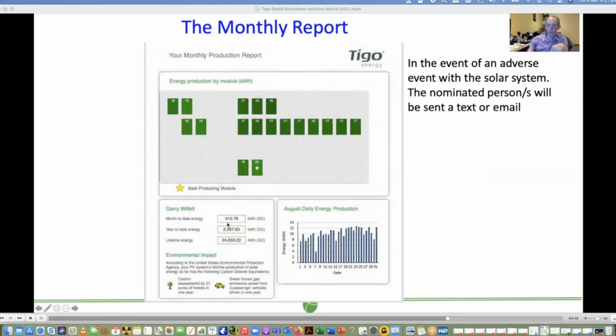And I know my system is still making about 8 kilowatt hours during winter and about 12 in summer, sometimes a bit more. And that's what I expect to get out of my system. So even at this late stage in its life cycle, it's still producing what I expect it to.